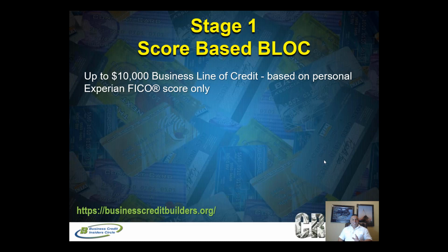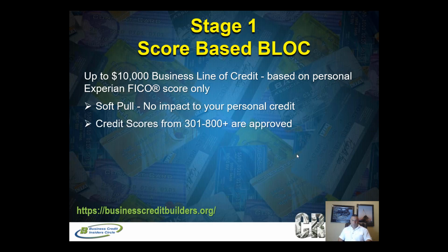So you can get up to a $10,000 business line of credit based on your experience score only. They do a soft pull, so there's no impact to your personal credit. None. Okay? This won't show up on your personal credit as far as once you get approved. They will approve scores as low as 301 up to 800 plus. So 99.9% of the people are approved with this business line of credit. Their initial credit limits range from $200 to $10,000.